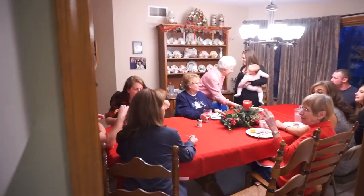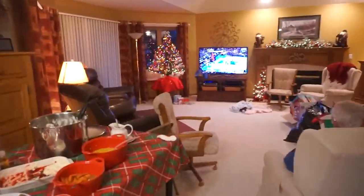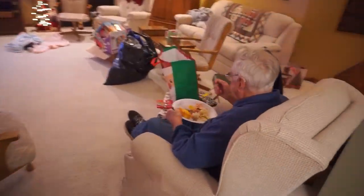Here's the adult eating room. Lots of adults. Then we go to the kid room with Laura. And then Grandpa, who just wants a peaceful, quiet place to eat.